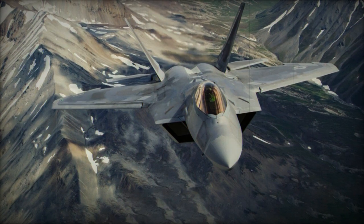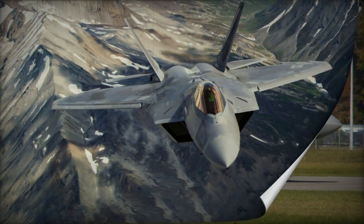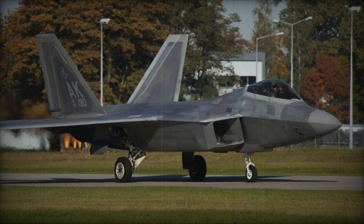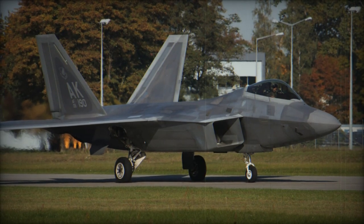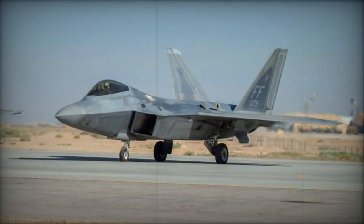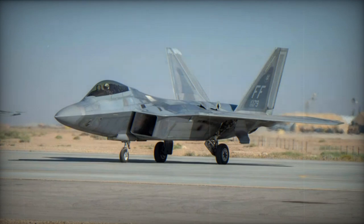The F119 engines have a high power rating. These allow the F-22 to supercruise over long ranges. Thrust vectoring nozzles, combined with a triplex fly-by-wire flight control system, make this aircraft exceptionally agile.